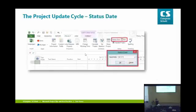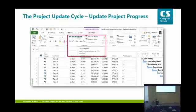Okay, so to set the project status date, you can click on the Project ribbon in the top right-hand corner. You see Status Date. Just click in there and input the date that the information in the schedule is valid to, typically Friday afternoon. All right. The next thing we're going to do is update the project progress.